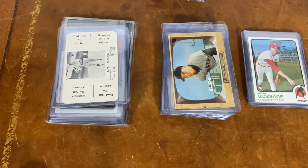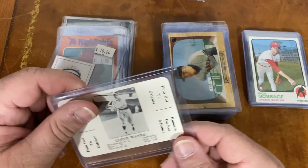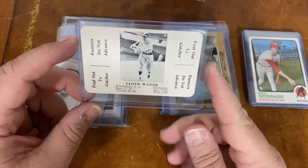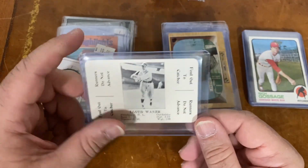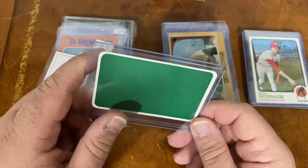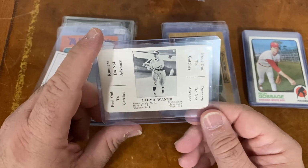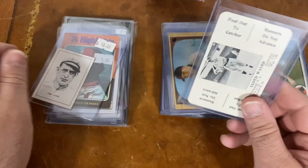One of the things too is later on down the road, I intend on doing another video on game cards, cards that are used to play baseball games. Going all the way back, I think this might be the oldest one I got. I might have one that might be older, but used as a way to play a baseball board game, basically. And I'm going to show you what I have and explain that a little bit, but I'm going to leave that for a separate video.